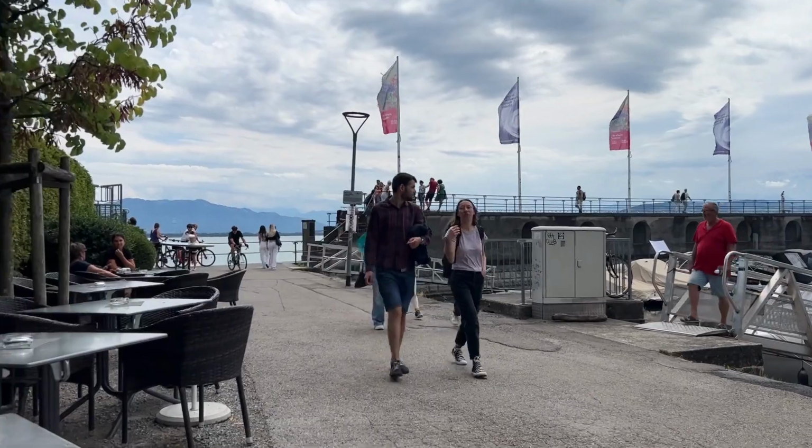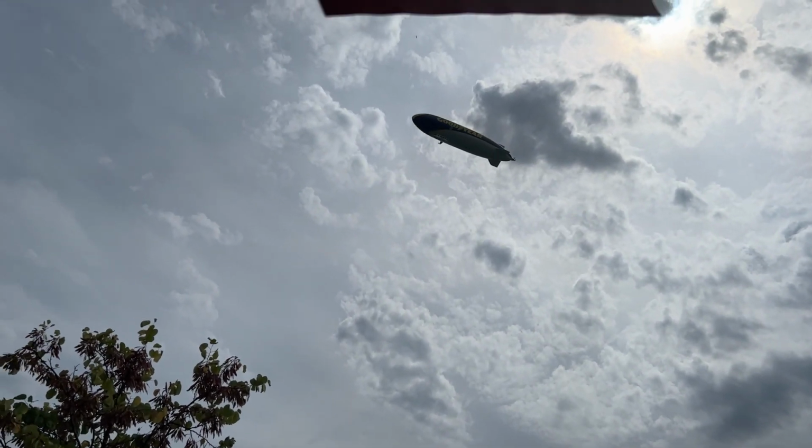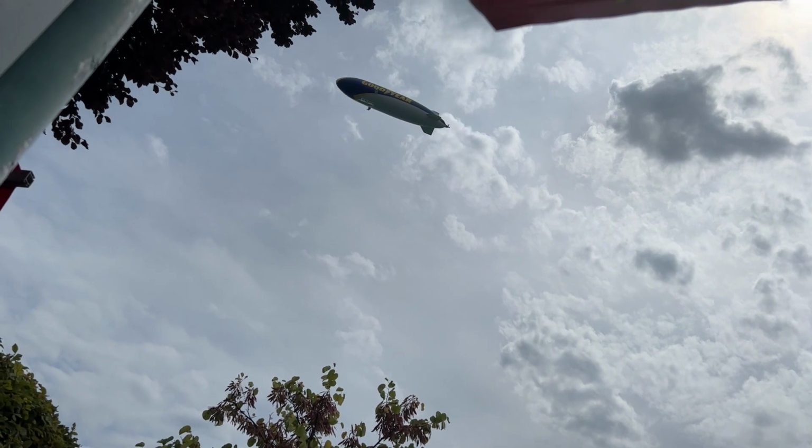And then, now Zeppelins were built down at Friedrichshafen, which is along the lake, and there's a museum there which is worth going to see.